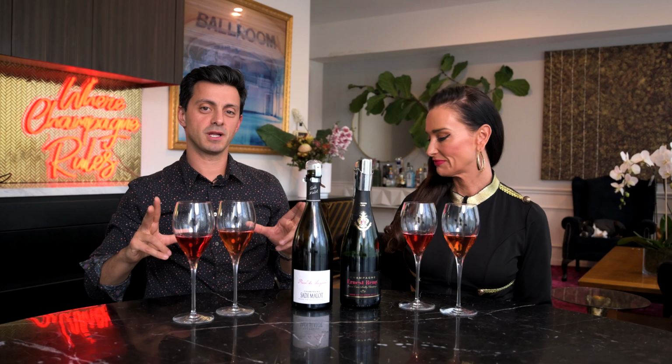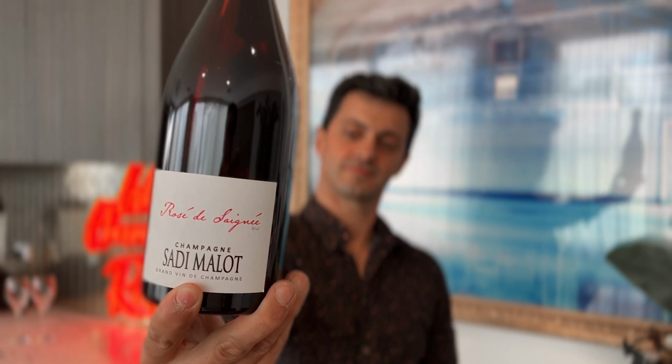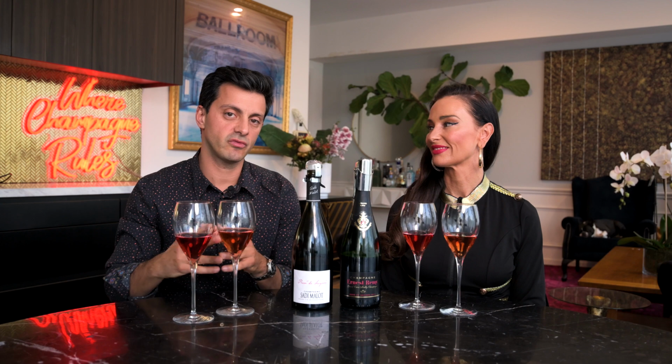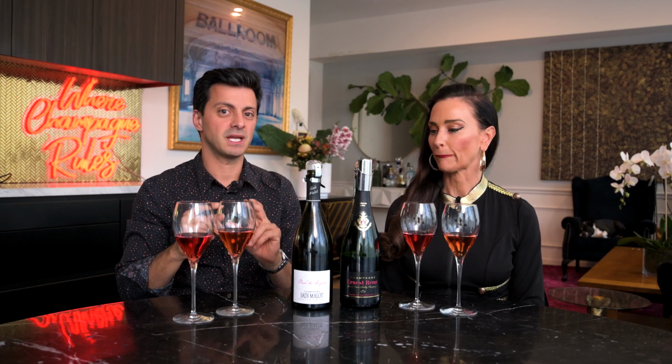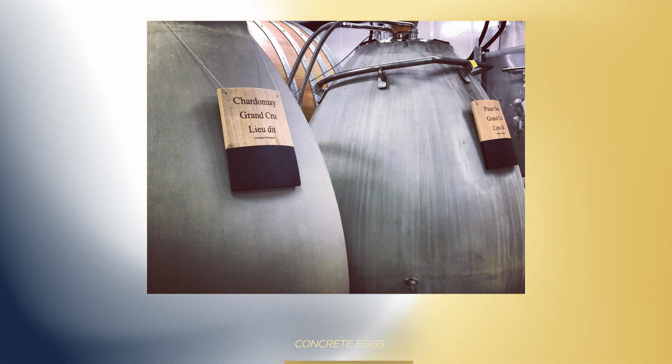It gives me great pleasure to reintroduce Sadi Malot, because a few months ago we did a Blanc de Noir feature using Legoise, which is a single vineyard from Sadi Malot. Amazing, very different wine, again from Verzy, but that was made in concrete eggs, which is really quite cool and different. We're looking at vessels and all sorts.